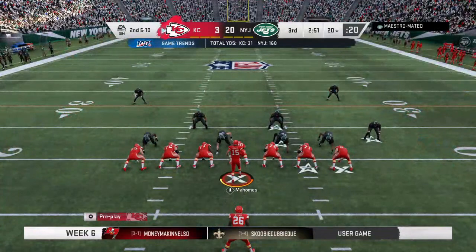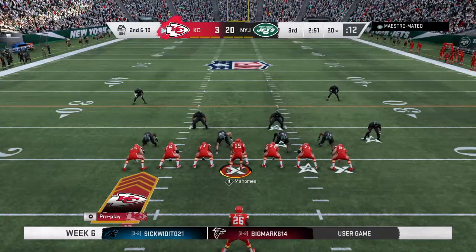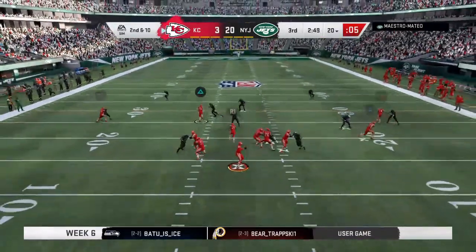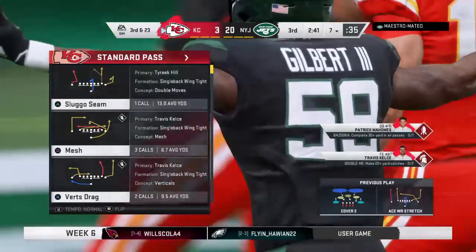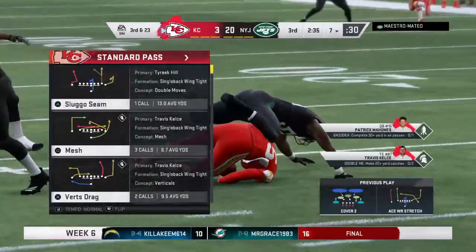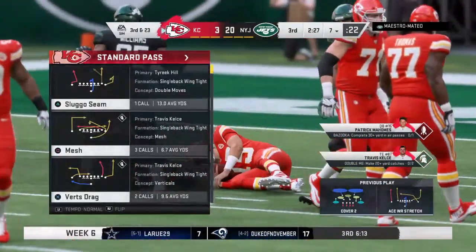After the incompletion, here's 2nd and 10 from the 20. Mahomes now to throw. In trouble here, and down he goes. Back at the 8-yard line. So one quick, easy analysis about why they've struggled so far. They keep putting themselves in 3rd and long situations. They just took another sack right there. And the offensive film session tomorrow may be a little longer than it normally is. Not a lot of positive grades will be handed out thus far.